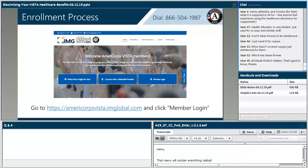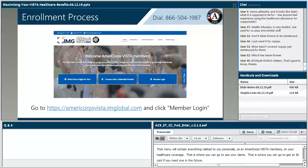And that menu is going to contain everything related to you personally as an AmeriCorps VISTA member on your health coverage. So that's where you can go to see your claims. That's where you can go to get an ID card copy if you happen to need one in the future. And that's also where you can go to click on enrollment. And when you click on enrollment, that's going to give you the online enrollment form where you can make your plan selection.